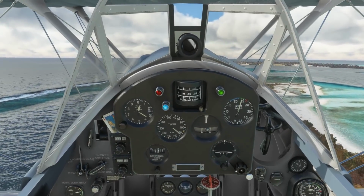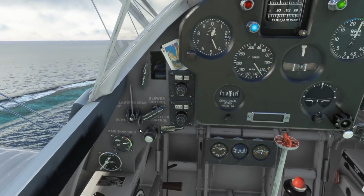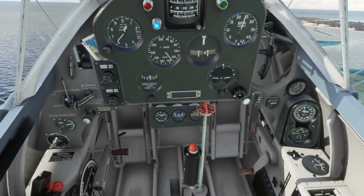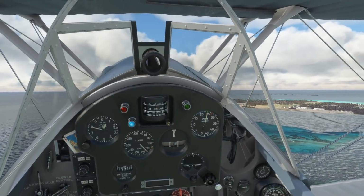Waiting until we're up through 300 feet, which we now are, so we'll take the gear up. A little bit of a juggling act here. You do actually have to switch hands to actuate the gear, which is true to life of the real-world aircraft. Now bringing the landing gear up, and we're now showing indicated up on the gear selector.